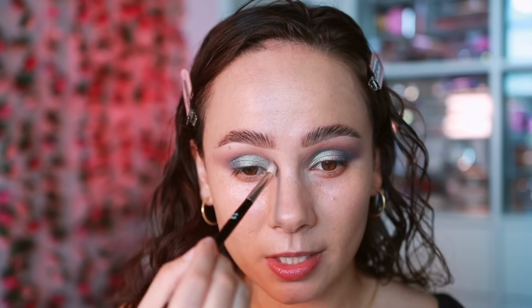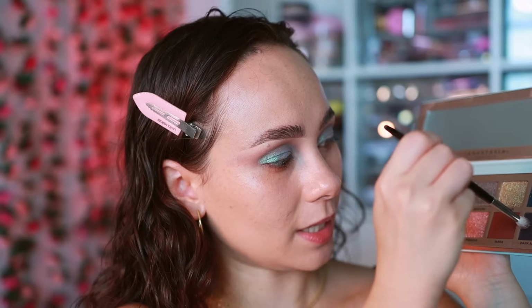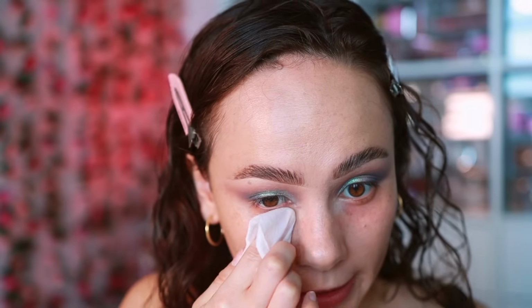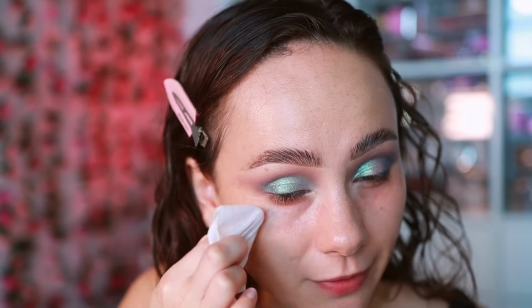I'm going to go back into this brush, and just to kind of clean up here, make everything look more blended. If you want, you can even lightly tap into Dark Matter again to get more depth here. Isn't this so pretty and like fairy-like? I didn't get much fallout with this, but since the shades are more on the glittery side, there's a lot of reflect in there. I'm just gonna clean up just in case.